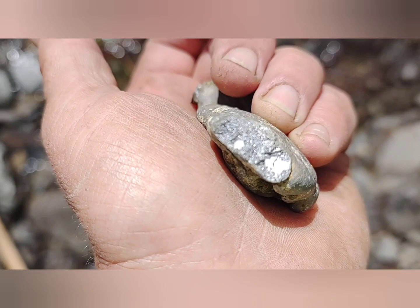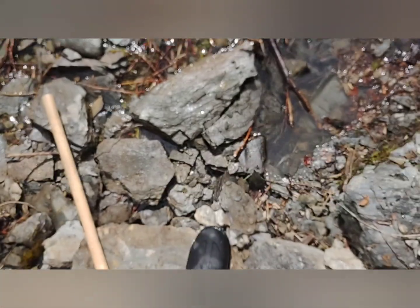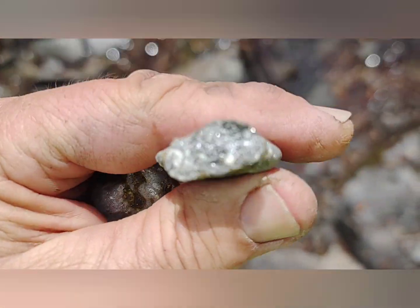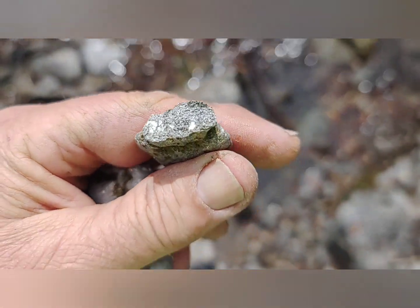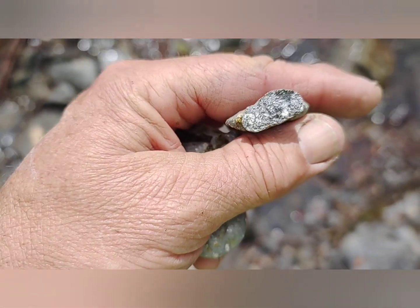Now here's a really strange thing. That rock, it broke right through that rock, both halves. So whatever this is, it's harder than the quartz because it actually broke the quartz. Now, I have no idea what I found here, but this thing's crazy.